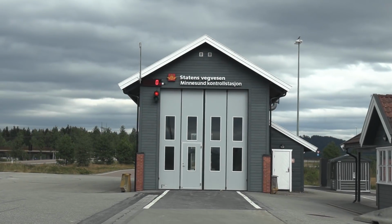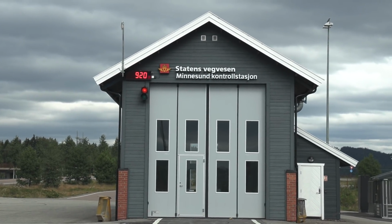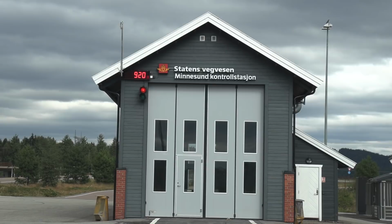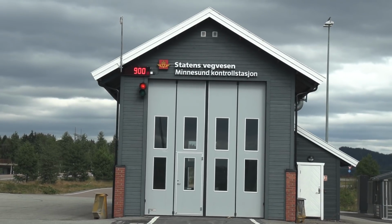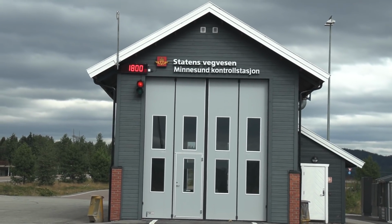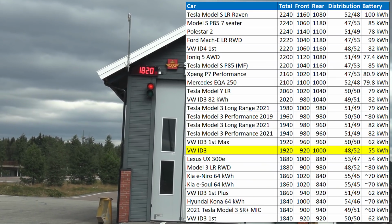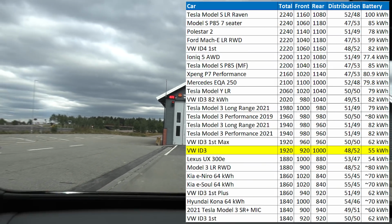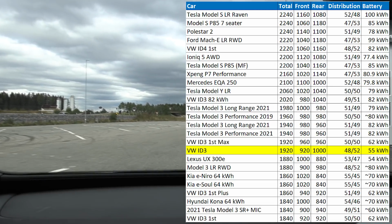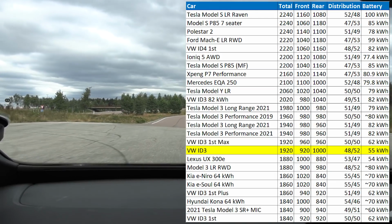Right, weight check. Go a little bit closer. There. Front axle, 920 kilos. Oh, really? Well, kilograms, rather. 1,820. Whoa, that's heavy. 1,820 for 55 kilowatt hour gross capacity. Ooh, I guess they still use German Panzer steel in here.